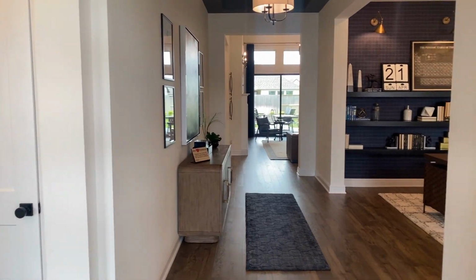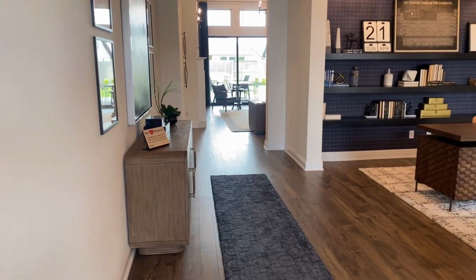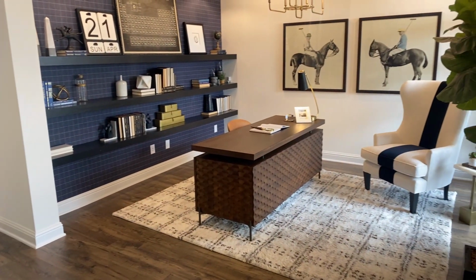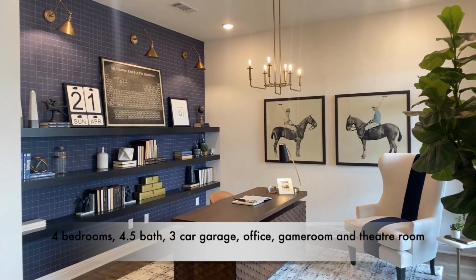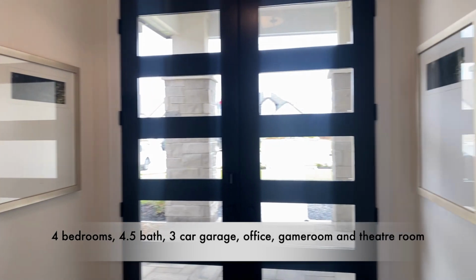As we enter, you'll immediately notice the spacious, open concept design. The Leighton floor plan offers a perfect blend of style and functionality. This home features 4 bedrooms, 4 baths, 3-car garage, an office, game room, and a theater room.